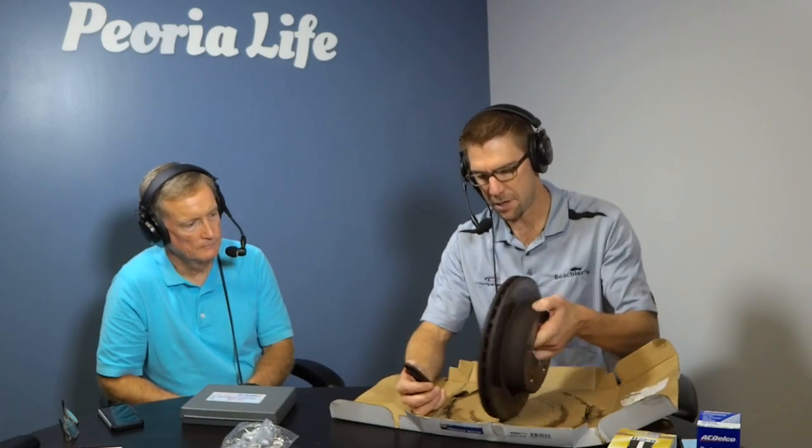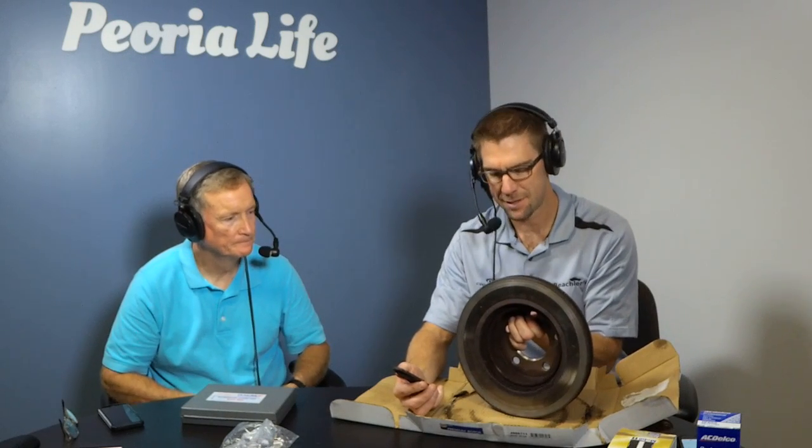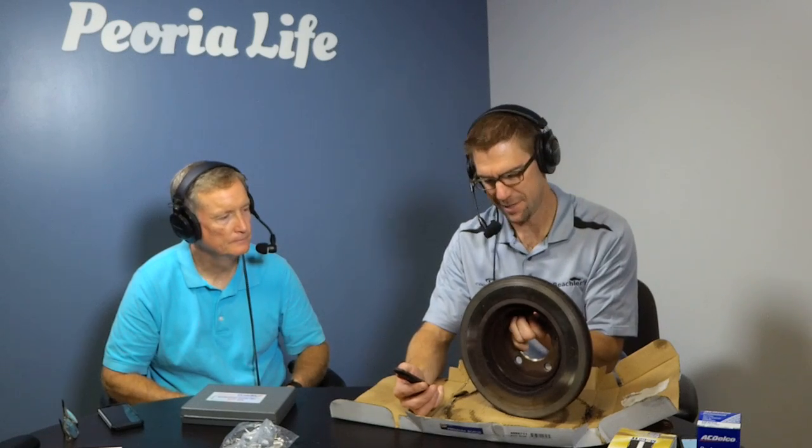So totally unnecessary. You don't need to do that. But this is what they call a worn brake rotor. Okay, a little rusty, but you've got to remember it's seen all kinds of conditions. People get a little worked up over that stuff, but it is what it is. It doesn't look as pretty as this one.